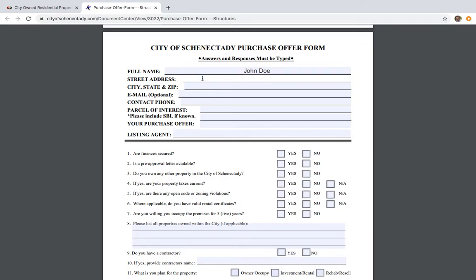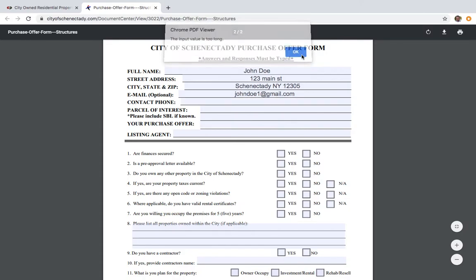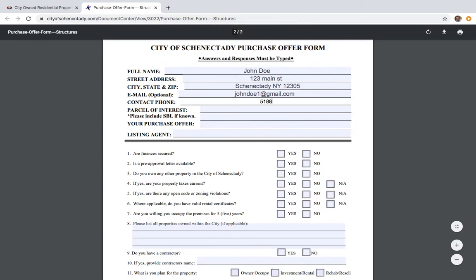Let's see, street address. This is going to be John Doe where he lives now. So we'll say he lives at 123 Main Street. And we'll say that's in Schenectady, New York, 12305. Obviously, mind your syntax. If you want to put in your email, cool. Phone number, 518-888-888. Oh, no periods. There we go.